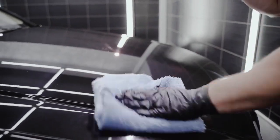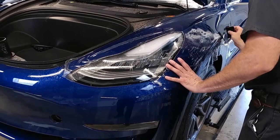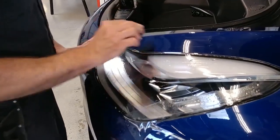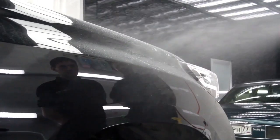Paint Coat is a high-quality ceramic coating tailored for automotive paint. And PPF Coat is a ceramic coating specifically designed for PPF, incorporating Stek's PPF manufacturing technology. A good ceramic coating not only protects the vehicle but also makes maintenance easy.